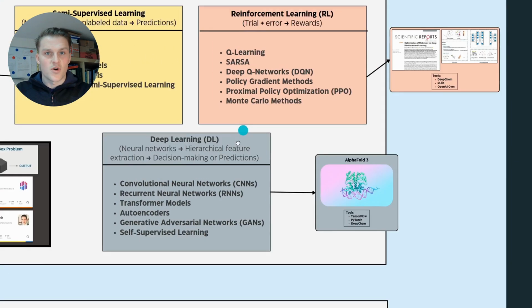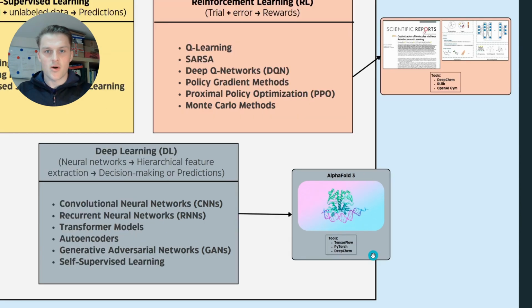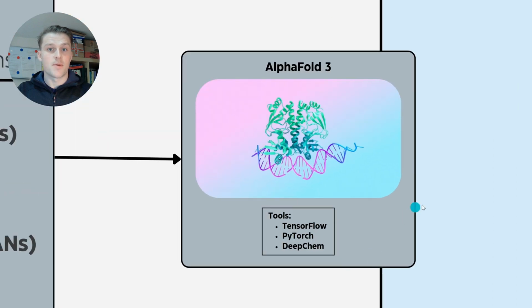Now, deep learning often works hand in hand with reinforcement learning to improve decision-making. For example, methods like deep Q networks use deep neural networks to help agents handle complex environments and data, such as molecular designs or protein structures. This combination of deep learning and reinforcement learning allows agents to learn from rich, unstructured data, making the learning process more effective. Let's look at one example of deep learning in bioinformatics.